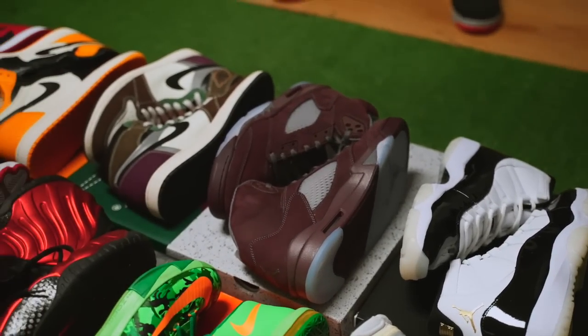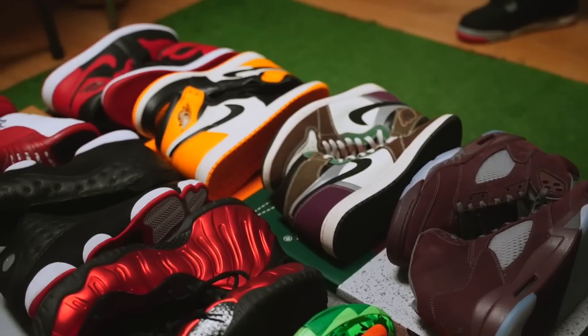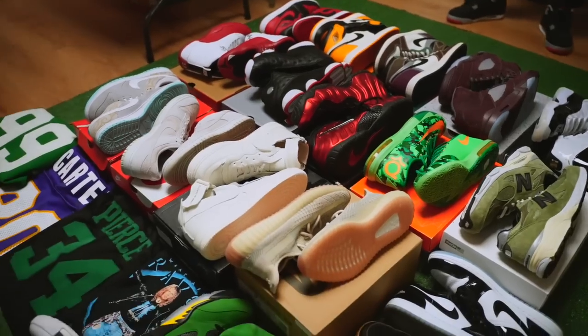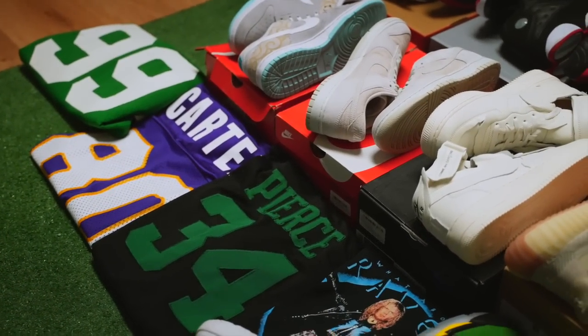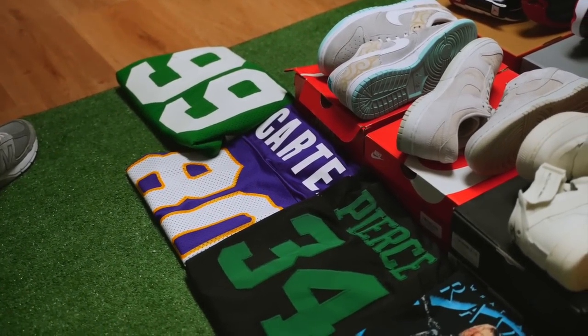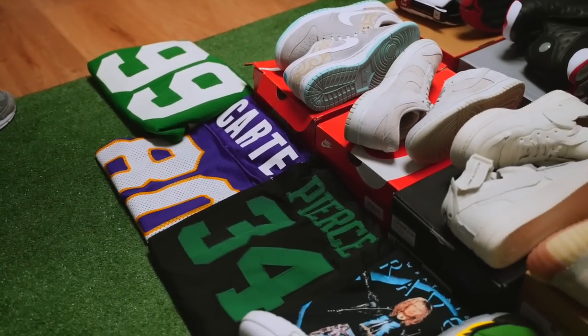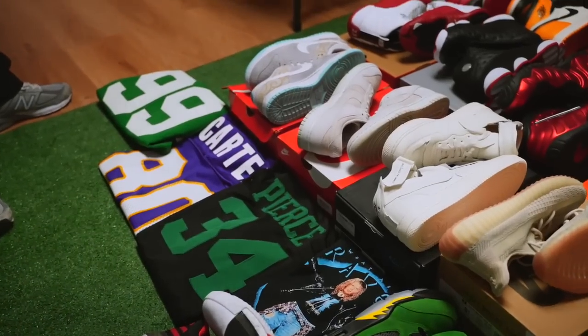Burgundy 5, again, not a shoe that I was really crazy about back in the day, but it is a really good sneaker. The Mid, some Yellow Toe, some Crafted, Paulie P, like A said, the Chris Carter. The Vikings got some of the best throwback jerseys. It's kind of contradicting to say because I'm a Bears fan, but they do have some pretty dope throwback jerseys. Don't even want to talk about Harden because he looks terrible in the 99 Jets jersey.